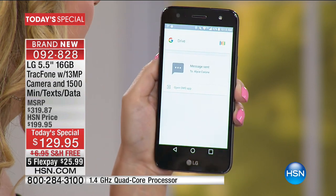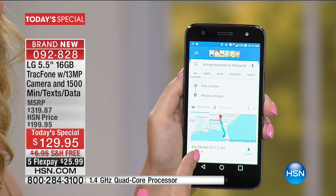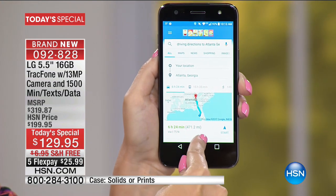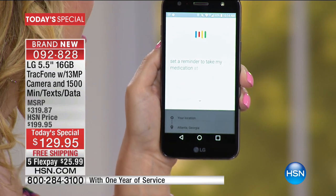Okay, Google. Driving directions to Atlanta, Georgia. Atlanta is 6 hours and 24 minutes from your location by car and light traffic. It knows where I am. So fast. And routes us exactly where we want to go. One more. Okay, Google. Set a reminder to take my medication at 1 p.m. today.